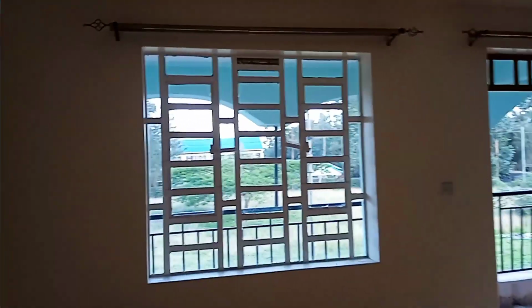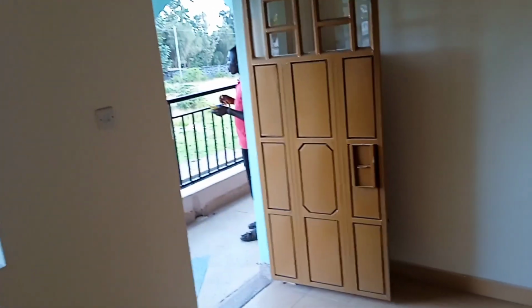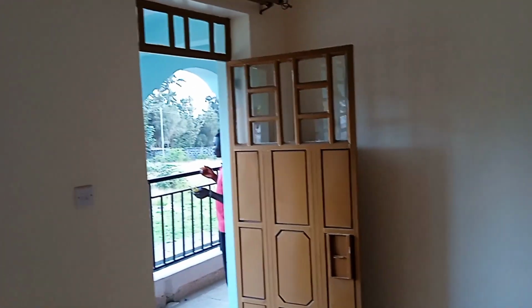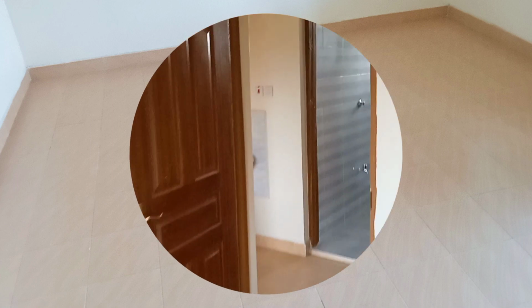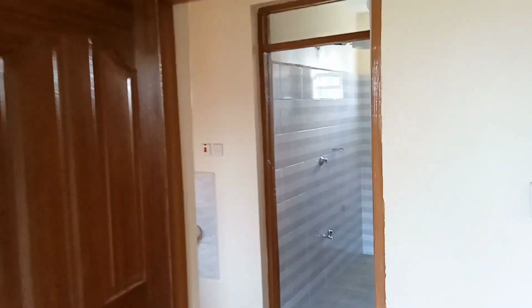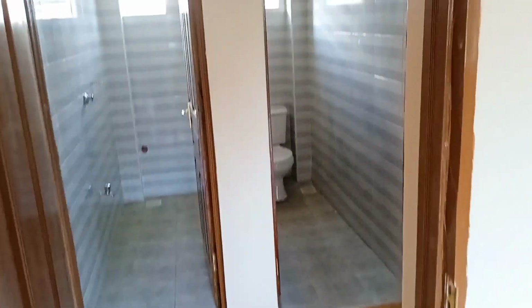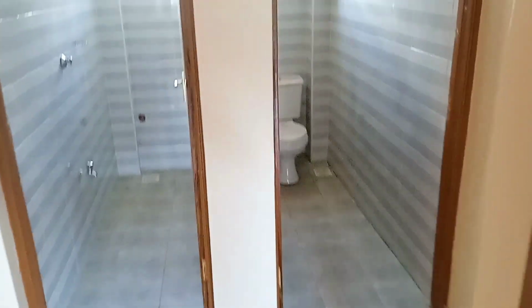Ndiyo hizo curtain rods. Hakuna kuweka curtains na msumwari hapa. Ndiyo hiyo curtain rod ya mlango. That is the door. The floor space. Floor space really matters. So this house being a master suite, it has got the separate bathroom and washroom. So if you've got visitors, children, they'll comfortably use it. And you can also use it maybe when you're in the living room.